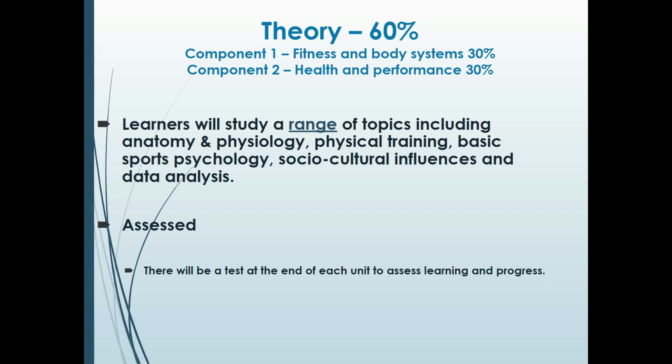Basic sports psychology is to do with things like how we learn, how we perform mentally, how we can be at our optimum to make our performances better. And then socio-cultural influences looks at things like drugs in sport, and sporting behaviours, so why people cheat, for example, and then there will be an aspect of data analysis as well.